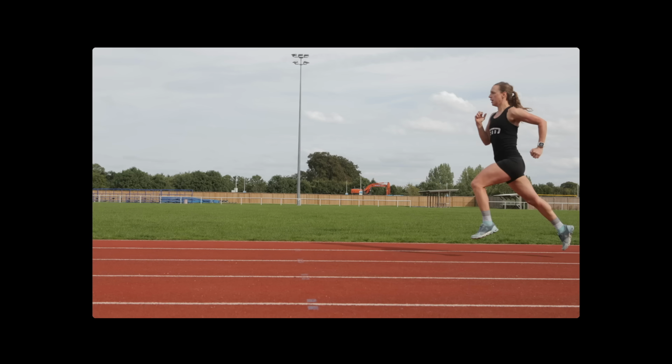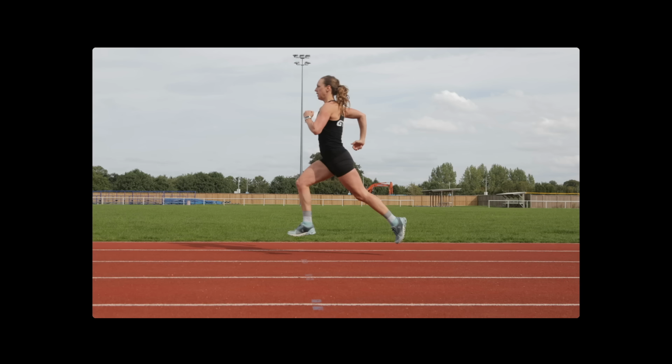If you can, try and get someone else to film you when you're running, or even look back through race photos, because it's amazing how different you'll actually look to how you think you look, which certainly is the case for me.